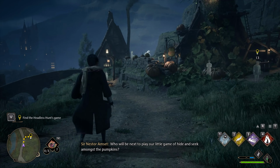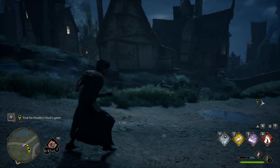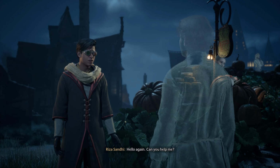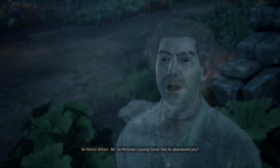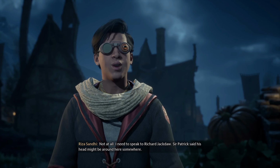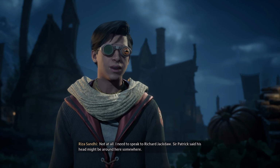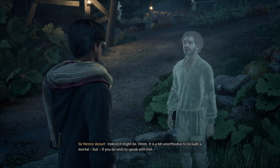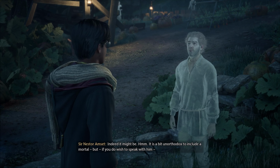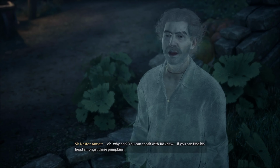Who will be next to play our little game of hide and seek amongst the pumpkins? It's a ghost town. Hey. Hello again. Can you help me? Ah, Sir Nicholas's young friend. Has he abandoned you? Not at all. I need to speak to Richard Jackdaw. Sir Patrick said his head might be around here somewhere. Indeed it might be. It is a bit unorthodox to include a mortal, but if you do wish to speak with him... Oh, why not?